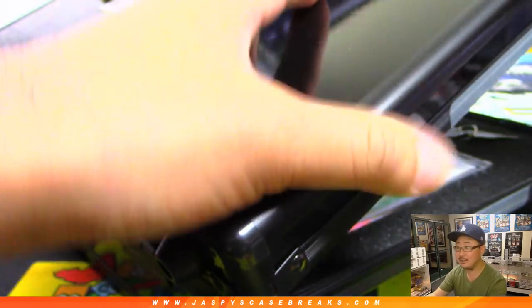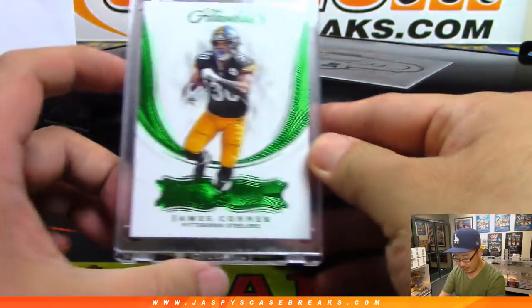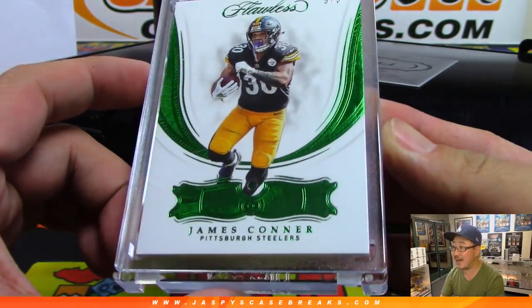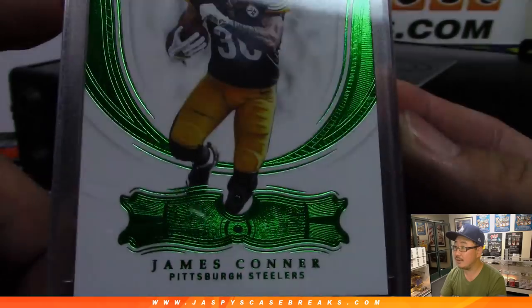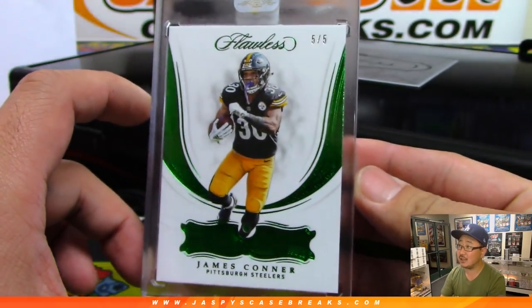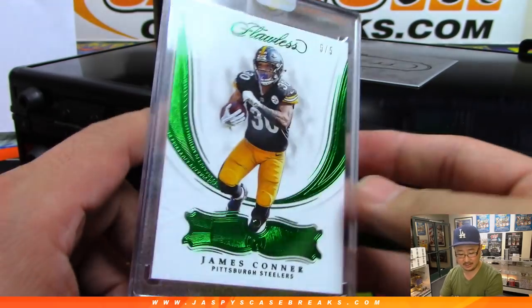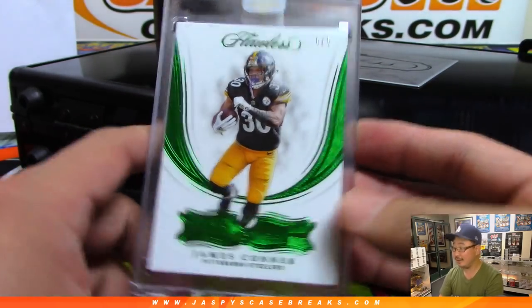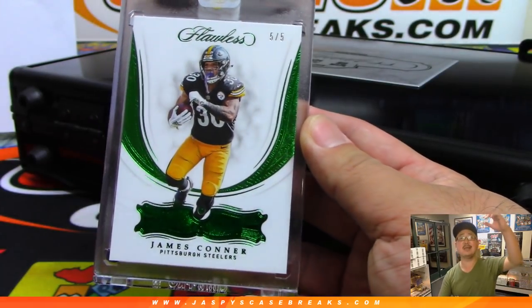That's Glenn Campbell's song. And on this side, we have a James Conner, Emerald, 5 out of 5. That's for Jared Nichter and the Steelers. There you go, Jared. All aboard the Big Hit Express. Woo woo!